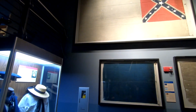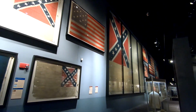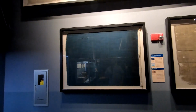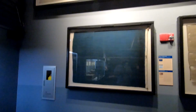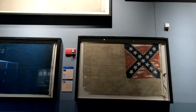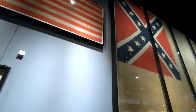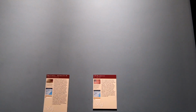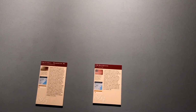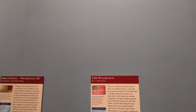The other side of that wall with all of the Navy flags that were flown. So the blue flag indicates that this is Admiral Buchanan's flagship, that this is the ship that he is on. So interesting. So obviously these are Confederate flags. There's a Union flag. So all of these, interestingly, were all flown on actual vessels. So this flag up here was flown on the USS Water Witch.